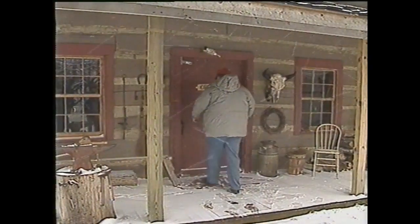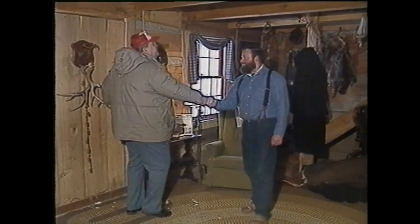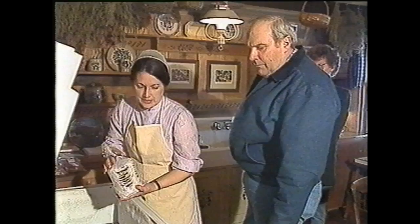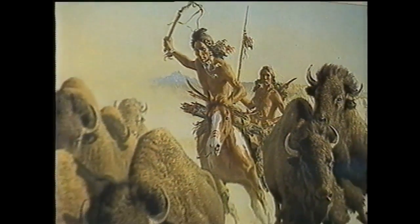It was snowing lightly by the time I reached Wadsworth, Ohio, and this log cabin that is one of the most unique stores in the state. This is White Feather Farm. Fred Perkins and his family own this unique cabin that sells American buffalo or bison meat. That's right, those big shaggy animals that the Native Americans used to hunt with bow and arrow.